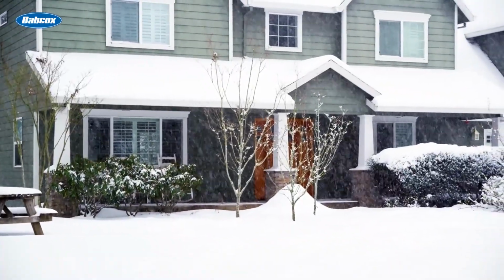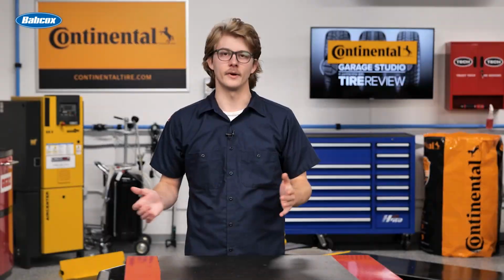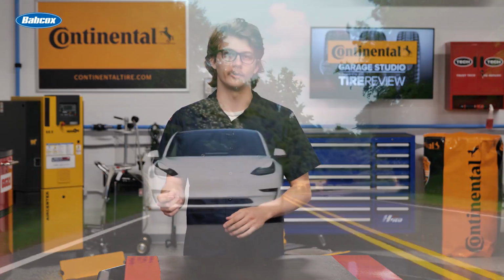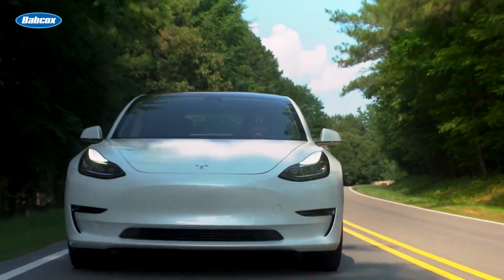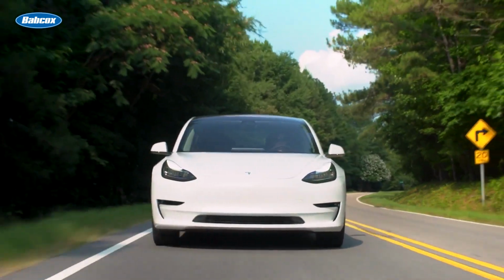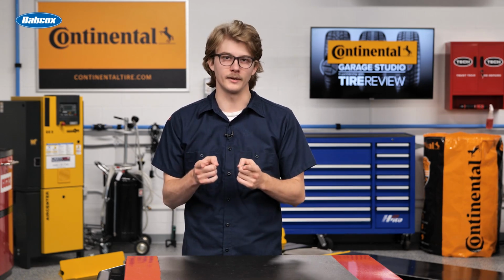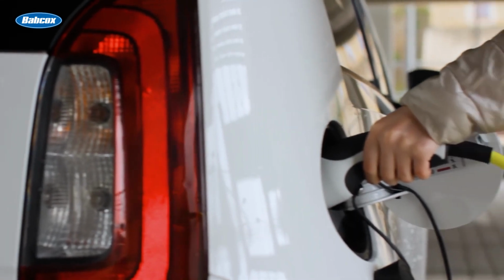EV drivers need a tire that is tailored to tackle the particular challenges posed by added weight of EVs and hybrids, one that effectively strikes a balance between the imperative for reduced rolling resistance, exceptional grip in all weather, and robust durability. When an EV owner comes into your shop looking for winter tires, you need to be ready with options that align with their specific vehicle, driving habits, and regional climate.